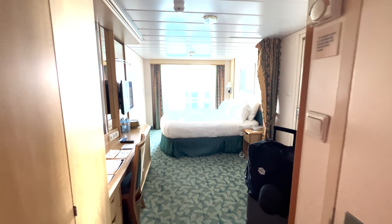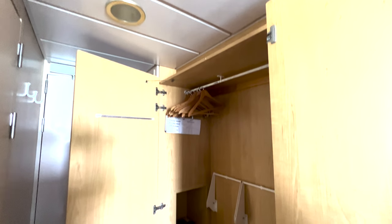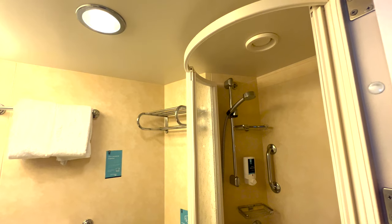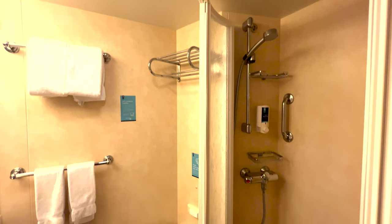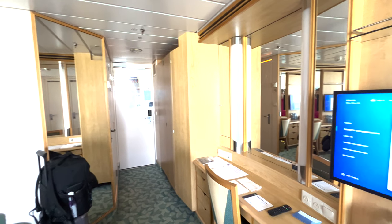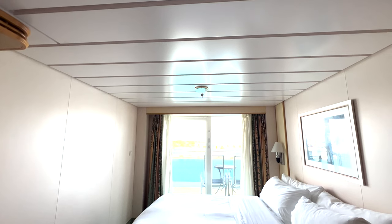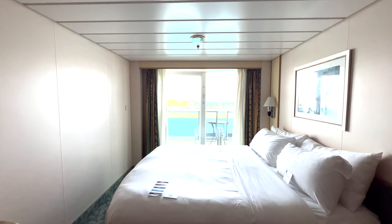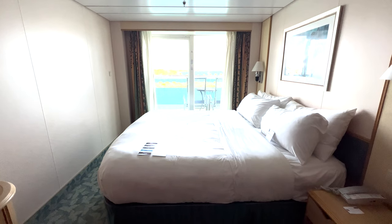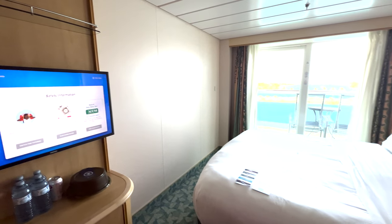Welcome to Freedom of the Seas Connecting Balcony Stateroom Room 6618. This was a great option. I was actually on here with a colleague, so for us to have rooms next door that connected both on the balcony and interior were great. Now, obviously, because there's the connecting door, you only get a chair versus a couch like the other rooms, but that honestly wasn't a huge deal because we were both solo for this trip.